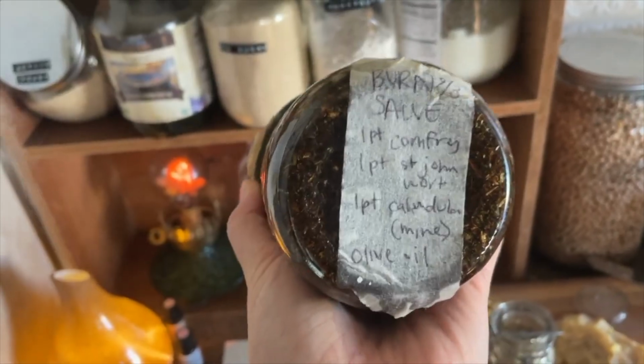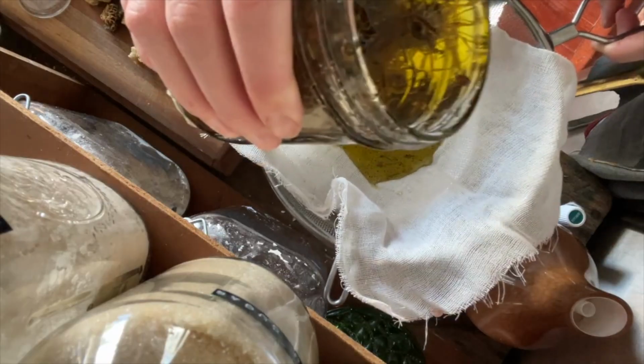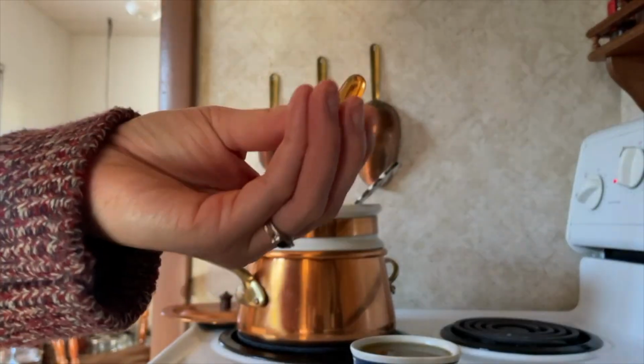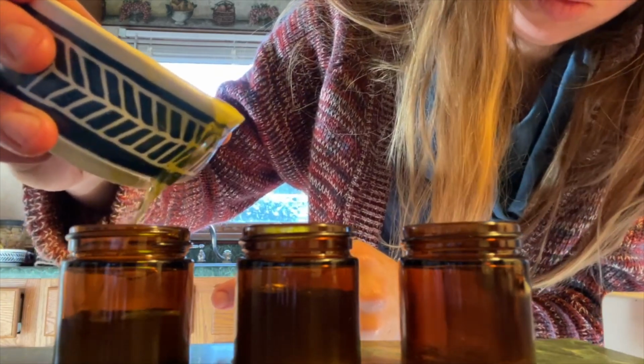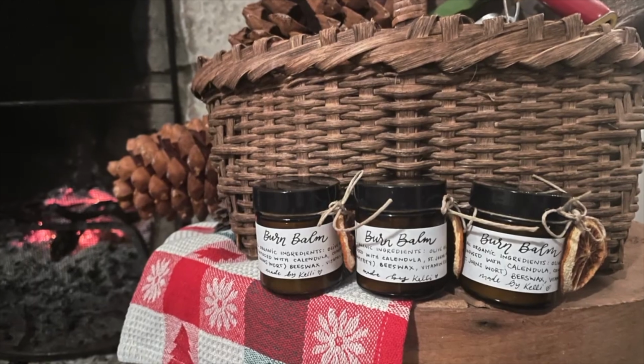I also have used olive oil to make a burn salve, which I'm pretty sure I've done a video on, so I will link that video below. That's where I've infused different herbs in olive oil, and then I've used beeswax and vitamin E oil to turn that into a salve. Anytime I burn myself, I just rub that burn salve on it and it works really well. So olive oil is great for all of that herbal apothecary work as well, and you really want to make sure you're using a good quality olive oil for those things.